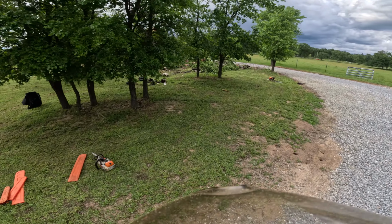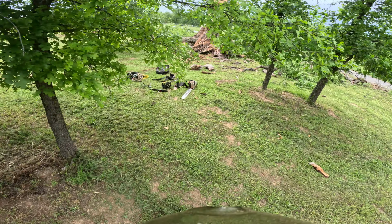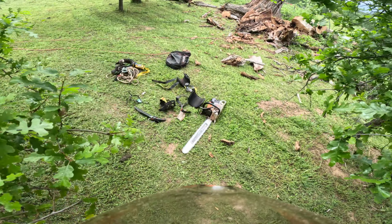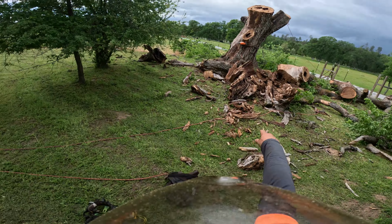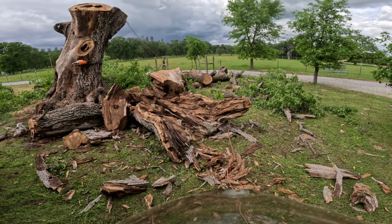Last cut of the day, last cut of the week. It's been a long week. We took out some big trees this week. I just got done piecing out this rotten oak. Look at this, it just exploded on impact.